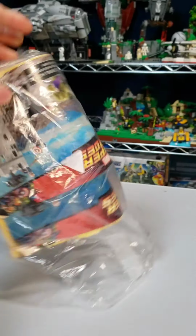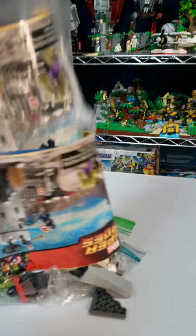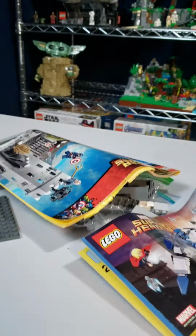This dinky bag of Legos is one of the best eBay purchases I've ever had. And that's for two reasons. First off, it's this guy, Hulk. This is a $20 minifigure. Oh yeah, let me tell you, I got this whole bag for $15.